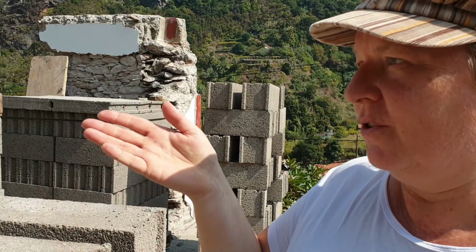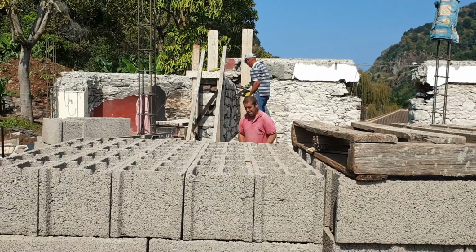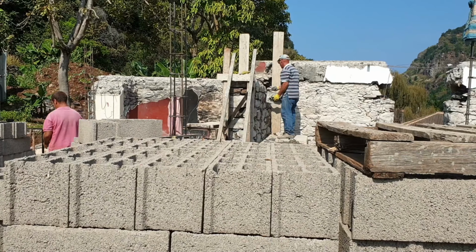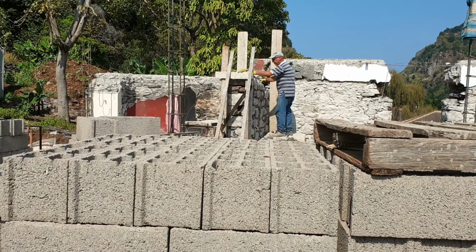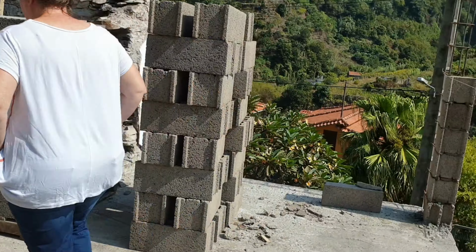And they're working so well, and we have also two workers that can work with the original stones and the non-original. With the old stone walls here. Maybe you should show how they rebuild this stone. Yeah. Let's have a closer look.